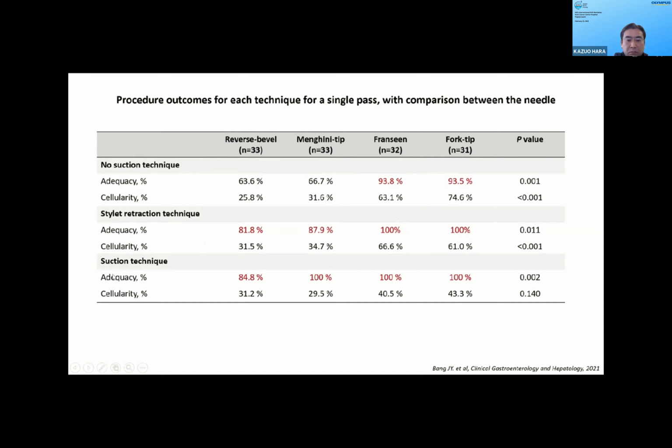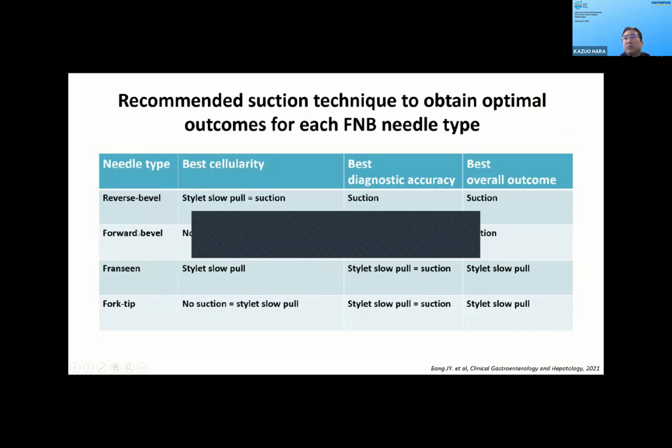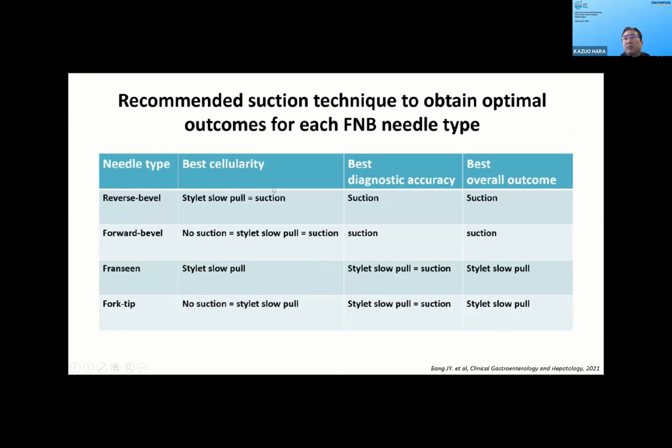However, when suction is applied, it seems that the cellularity and adequacy of the forward bevel needle increase. So the results seem to be comparable in terms of tissue adequacy between these three different needle types. Based on this study, different suction techniques may be required for each FNB needle type. For reverse and forward bevel, a suction technique is required to obtain the best cellularity, best diagnostic accuracy, and best overall outcome. For Franseen and fork tip needles, the slow pull method provided the best outcomes across the board.